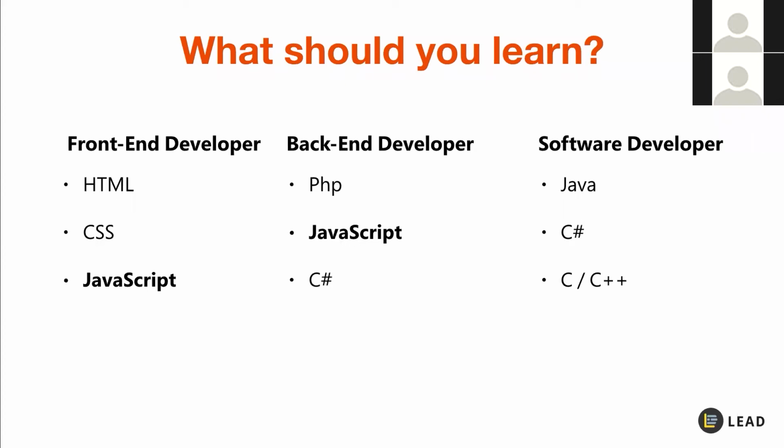Now, if you want to build software for desktop applications, then you just learn Java, C#, C, or C++. All right, these are the programming languages that you need when you need to build software for desktop applications. When I say desktop application, it does not limit it to any platform like Windows, Mac, or even Linux, because C and C++ are very common and very popular languages for software.